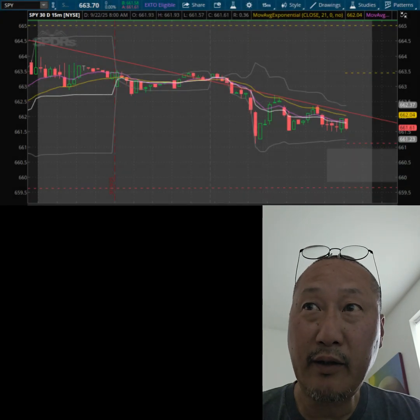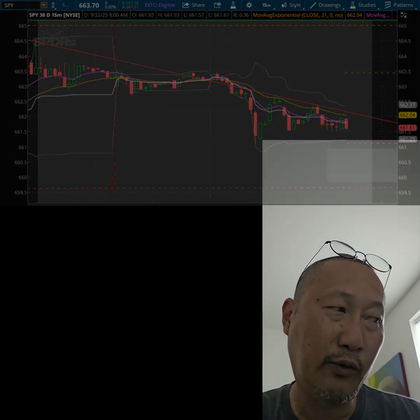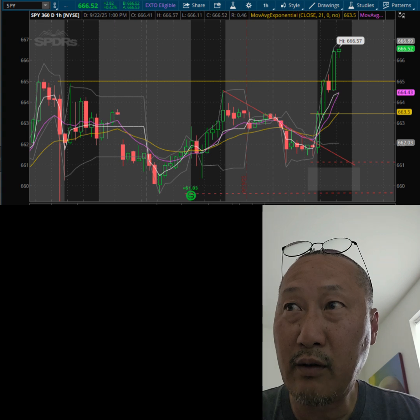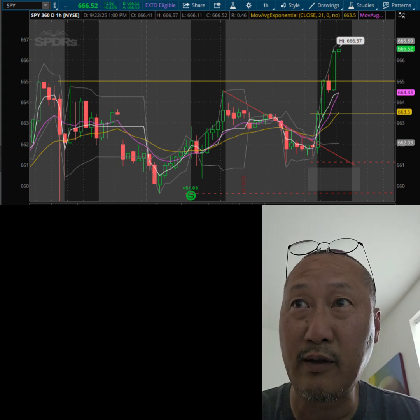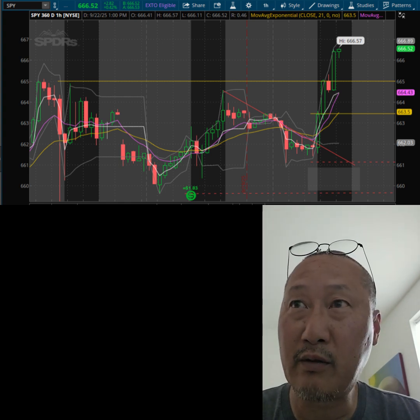Well, SPY actually hit the top end of 663.43 that I saw in the morning. The low side of 661.12 was pretty close pre-market, but once the bell went ding ding ding, the market decided to just run. And what a run it's had so far. It had such a good run that at 663.43 it was consolidating for a little bit.